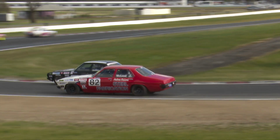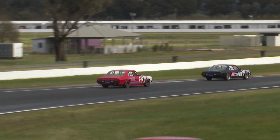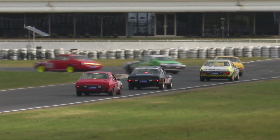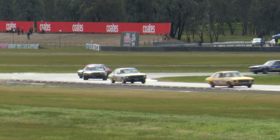Sideways there. Andrew McLeod, the 82 machine, getting very sideways. Bit of hooning, no doubt, but didn't plan on it. So Magilton's still in front of Rogers. At this stage he is.